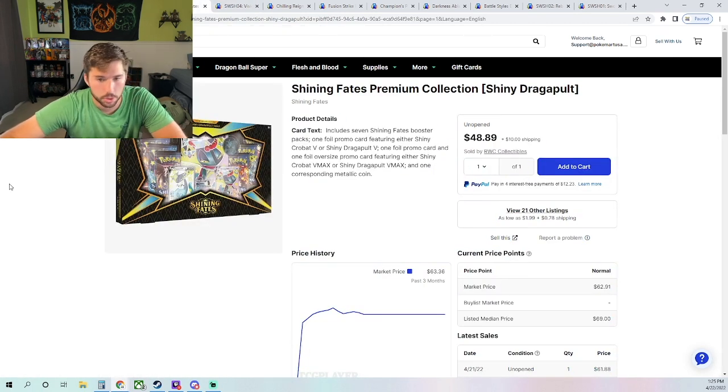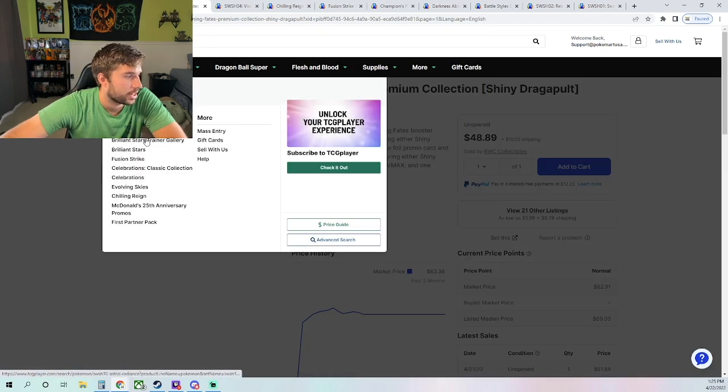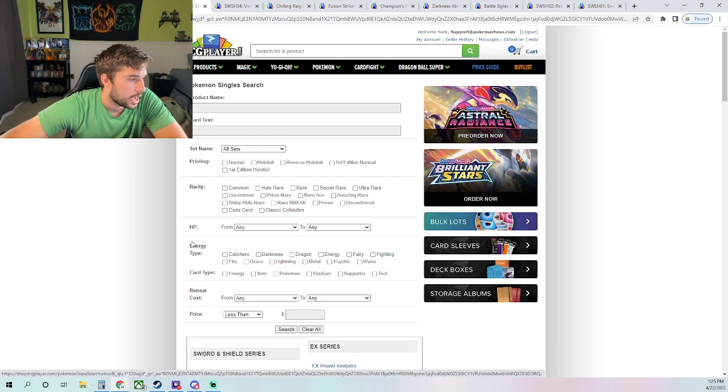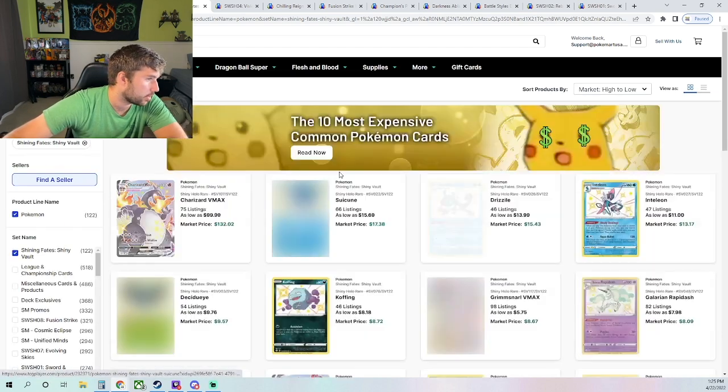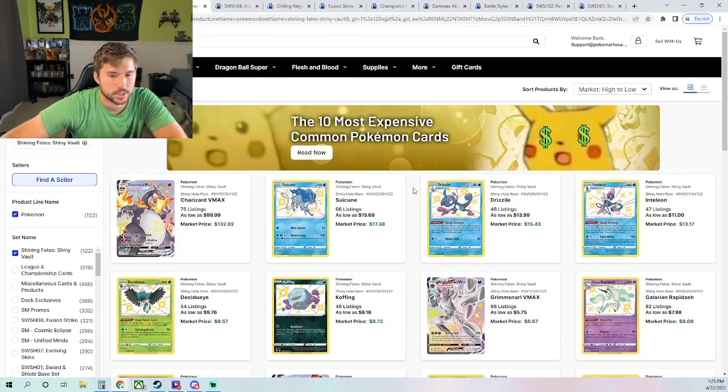Shining Fates, of course, going back to it, what makes Shining Fates so great? I would say when you compare it to a set such as Hidden Fates, there's no denying Hidden Fates is far superior. But of course, it is a set that still has a Shiny Vault. I think it's the only other set that has a Shiny Vault like Hidden Fates.